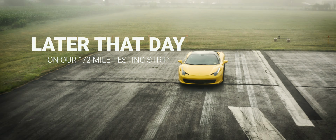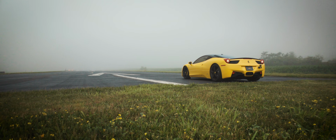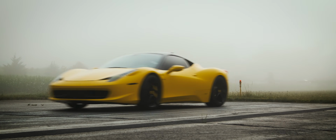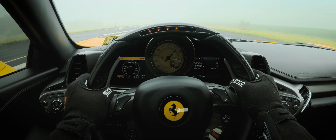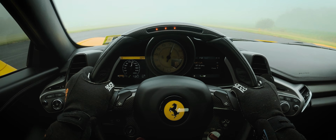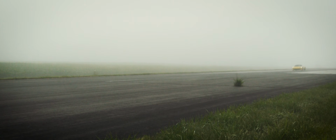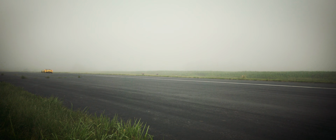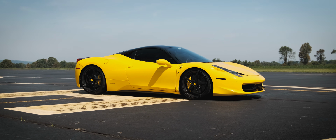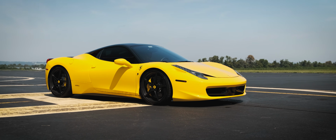Of course, somehow, the fog has rolled in and made visibility a crapshoot, so I don't know if we'll be able to do the full half mile, but we'll give it a shot anyway. Unfortunately, we couldn't do the handling test because we only had a short amount of time with the car and the fog was getting a little out of hand. So that means we have limited acceleration data. Well, actually, we have everything except for the half mile.